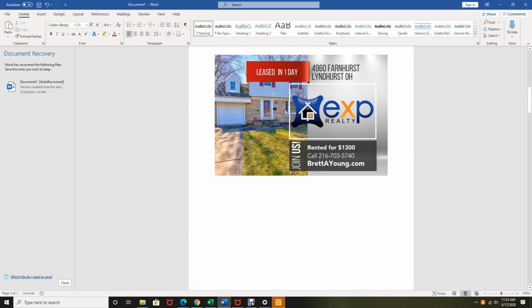We also buy quality real estate in quality areas. This particular one in Lyndhurst, Ohio, rented for $1,300 a month, in just one day. The reason I leased it in one day is because I had a line of people that wanted that area. We advertised so much that there was one over on Westbourne that we rented, and they wanted it, but they took this one because we'd already rented Westbourne.